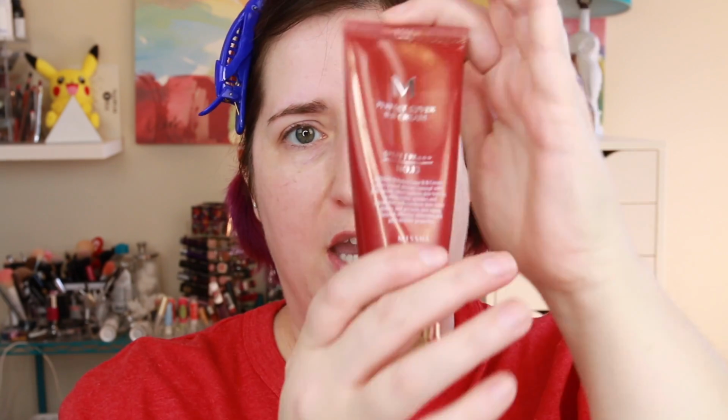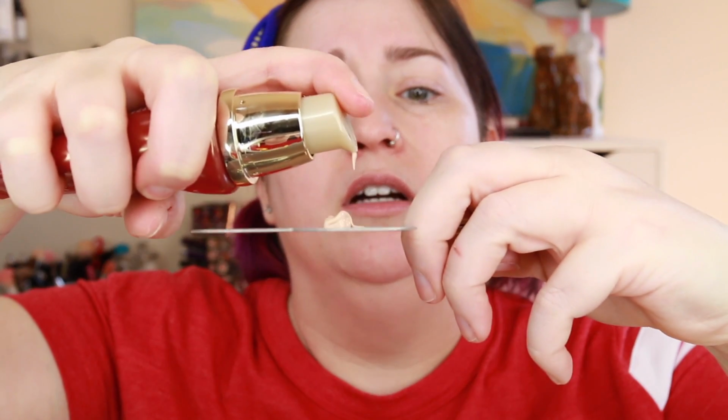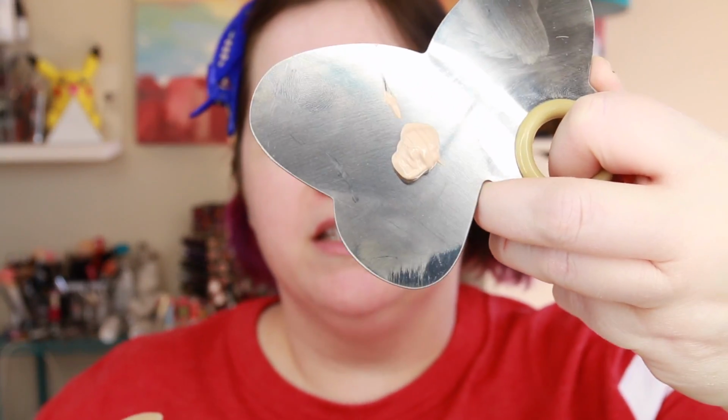So we've got the Missha BB cream. I don't know if you're really supposed to shake it up or not, but I'm going to. And let's see what we've got. Got my cute little butterfly palette. Got this thing on Amazon. I love it. This seems like it's going to be a pump that might pump out more product than I normally use. Usually I would start with 2 pumps from a normal foundation bottle. Let's see how it goes here. Probably 2. I'm going to start with 2 pumps. That's probably going to be fine.